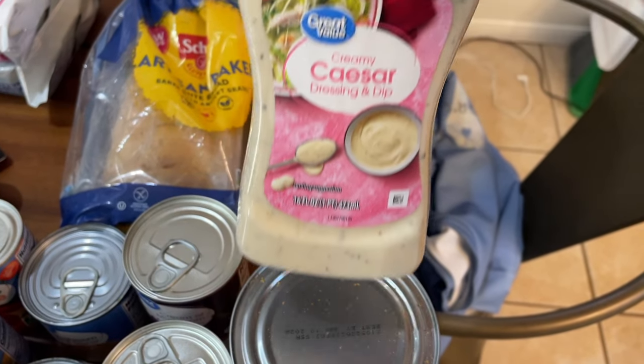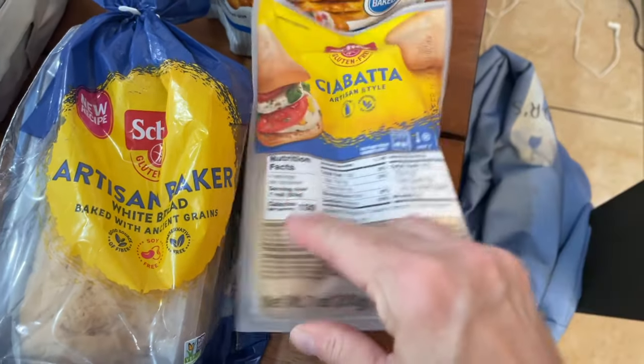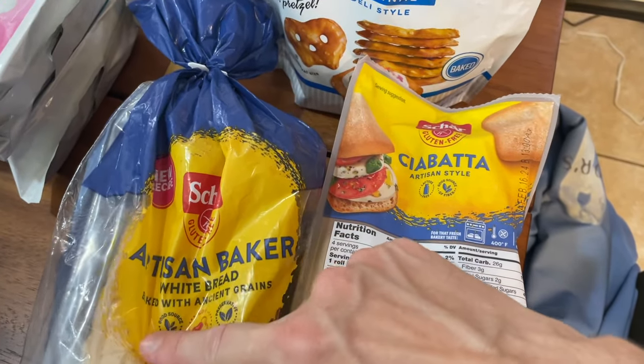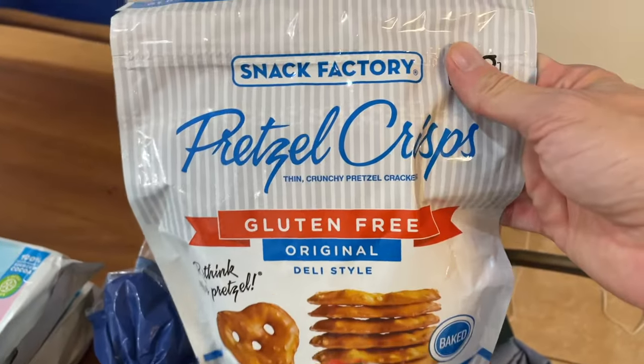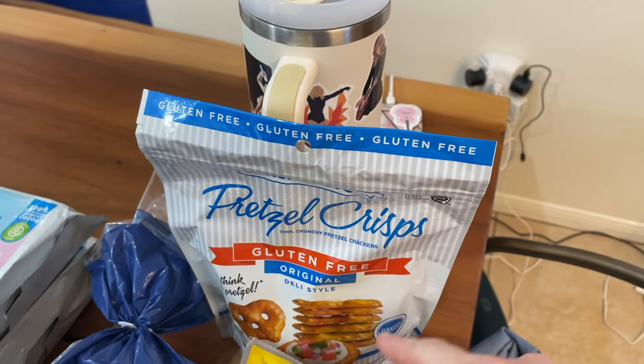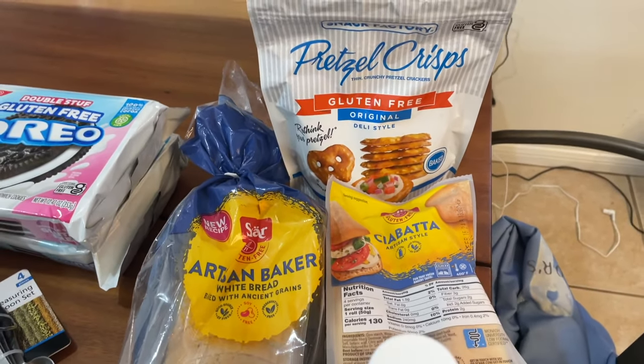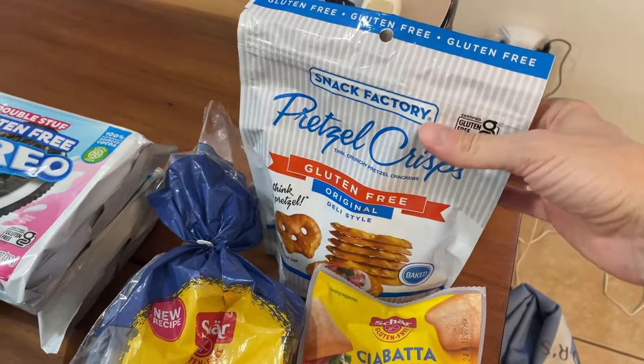So I've got two of these Caesar dressings, some gluten-free breads for me. I got some ciabatta rolls and just some white bread and some gluten-free pretzel crisps. I got the Aldi brand for the other people to be eating.